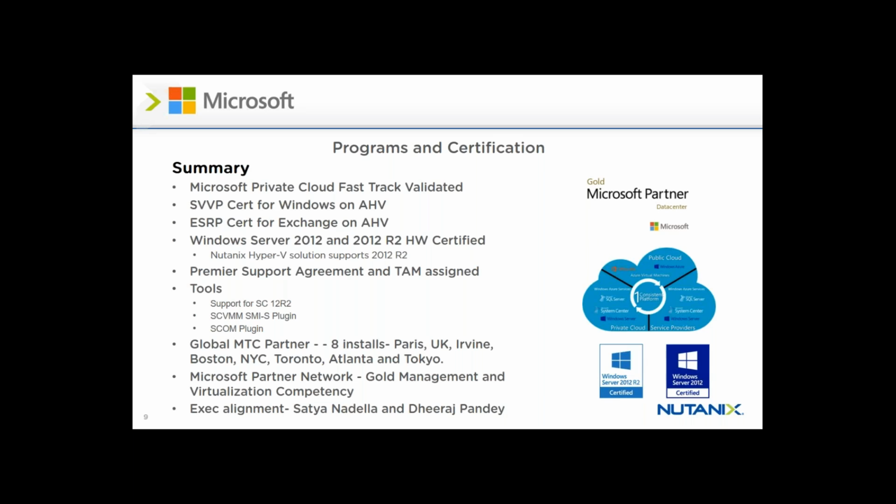We also have Microsoft Partner Network. And we have a gold in management virtualization competency, which I had mentioned previously, and that was something that we recently just achieved. We've been silver for the last 4 years. And then we have an excellent executive alignment between the CEOs of Microsoft and Nutanix.